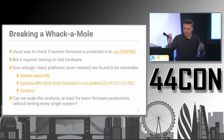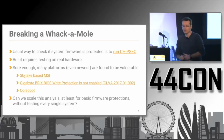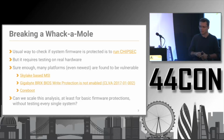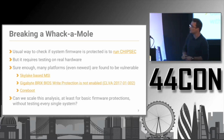And I'm not talking about any complex vulnerabilities in the UEFI or in SMM. Those are basic things that have to be everywhere. The usual way to check for those basic things is, let's say, to run chipsec. There are modules in chipsec that just test for each of those. And sure enough, a lot of platforms, even the newest ones, fail those tests. For example, we did the tests on the Skylake-based MSI systems. They failed. Alex Matrosov recently did the analysis of Gigabyte systems, Brix, and those failed.